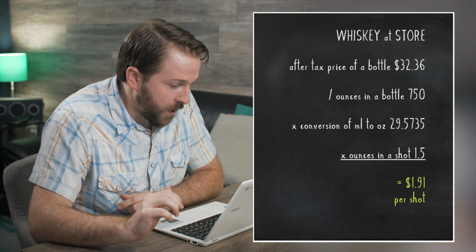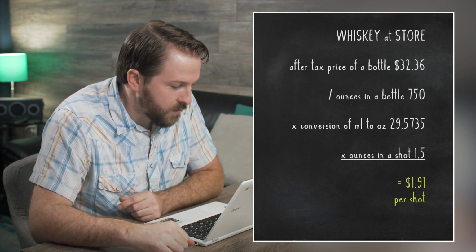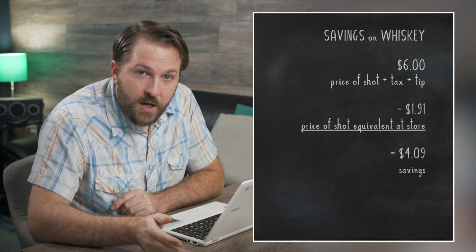This gives us a price of $1.91 for a standard shot of 1.5 ounces. At a bar, if that runs us $6 after tax and tip, we're seeing a savings at home of over $4. Popular whiskey cocktails, we're going to be looking at the Whiskey Coke, the Whiskey Sour, and the Old Fashioned.